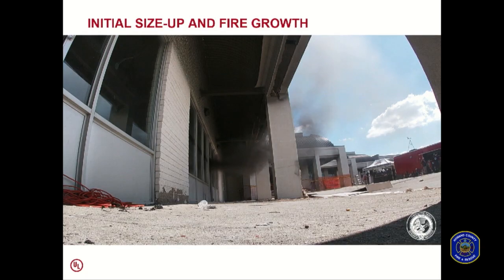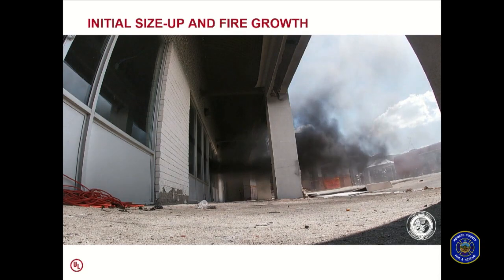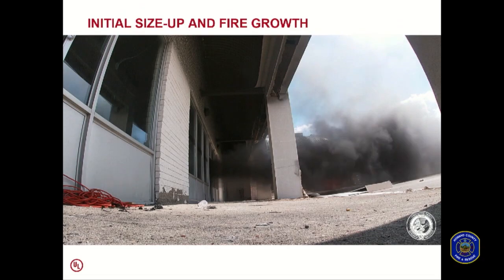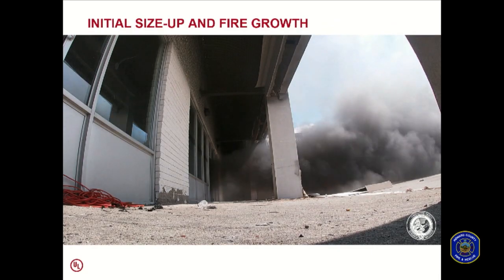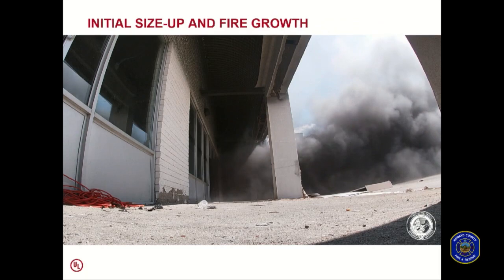One last vantage point here, and then we'll move forward. So again, this is from the other side. You can see how horizontal it's coming out before that buoyancy is even allowed to take over and bring it high into the air. Dropping within that doorway as the layer goes. You can see the air currents that are picking up on the sidewalk here just from being in proximity. Again, wasn't any wind that day.